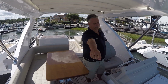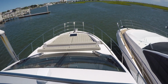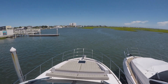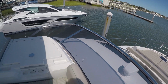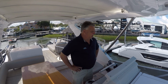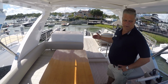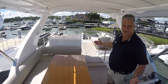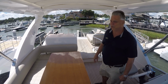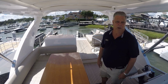One really nice feature is the walk-through on the bow. So you have not only a little seating area where you can sit, you also have your big sun pad, but it makes it easy getting from one side of the boat to the other without stepping all over covers and cushions. But extremely well designed boat. You've got a 50-foot boat with a 20-some foot bridge. Again, with a 15.3 beam, so it's the largest bridge on a 50-foot boat in the industry.